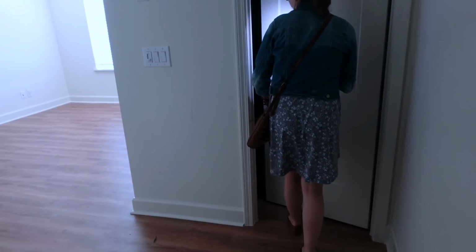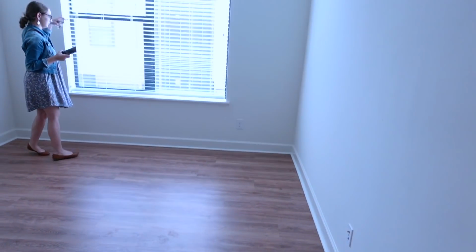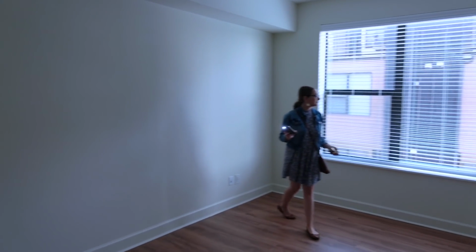Closet. Okay. Nice size closet. You got the Google Nest thermostat. Okay. And this is the master bedroom.